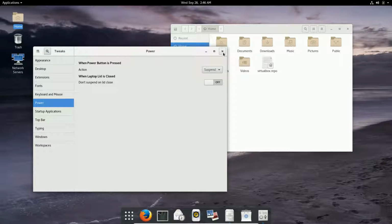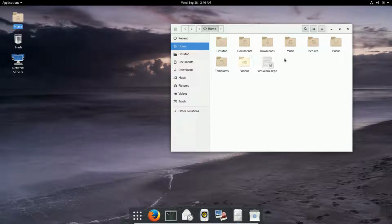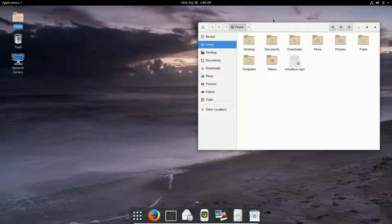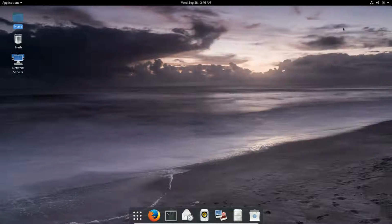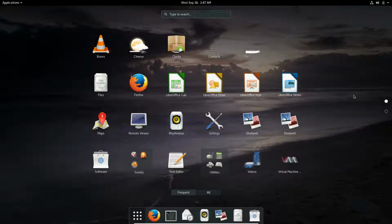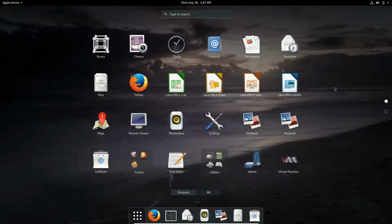You can see that this is a very modern UI. So this is a system that if you want a system that doesn't look old, this is it. This is about as state of the art you can get. This, KDE, very, very up-to-date systems.